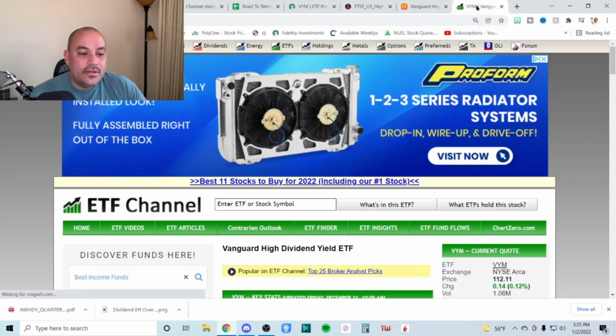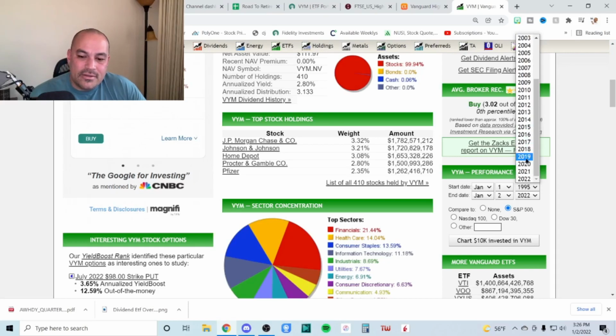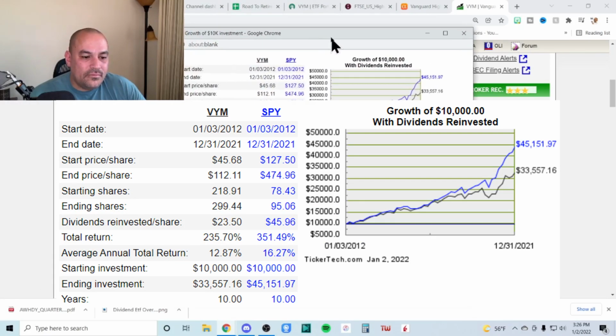Now let's take a look at the performance over the past 10 years. We're going to compare it to the SPY because that's pretty much what everybody likes to benchmark everything to. We'll go from January 1st, 2012 to January 2nd, 2022. Give you 10 years there. We'll chart that, let that populate. And we'll see the Vanguard gave you a 12.87% average annual return with dividends reinvested over 10 years. And the SPY gave you 16.27%. So definitely underperformed the SPY, but in my opinion, you don't get into these dividend ETFs for growth.